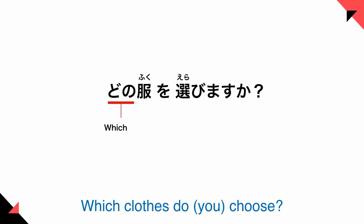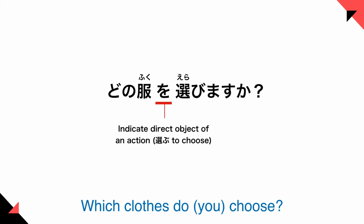So the first word, どの, means which. And then 服 means clothes. So どの服 means which clothes. Right? And then next, を, again, this is the particle that indicates the direct object of an action. In this case, the action is 選ぶ, to choose. Alright, what do you choose? In this case, that's what you're asking.